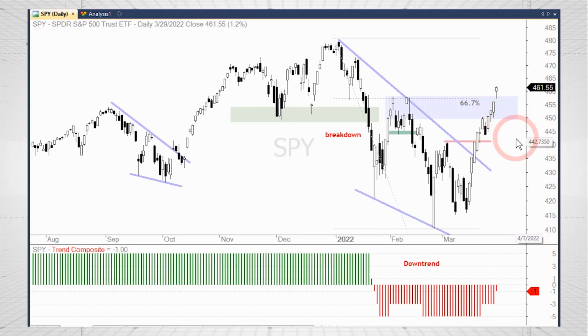But I'm more inclined to wait for a pullback, maybe to 440, maybe we get a flag or a wedge, and then play that subsequent breakout here. Because with SPY up 10.7%, it's at very least short-term overbought and ripe for some volatility or a pullback.